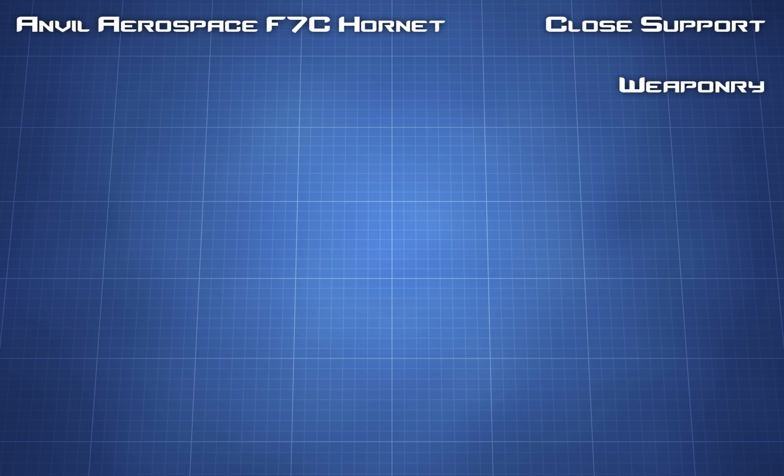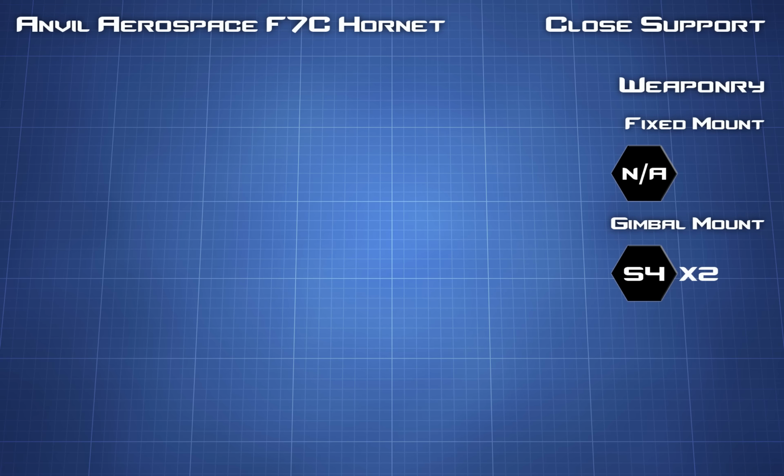And speaking of the weaponry of the Hornet, it does not come equipped with fixed mounts. However, you can equip them if you get the weaponry to do so. It comes equipped with 2 S4 gimbal mounts, 2 S1 pylon mounts, which is just the standard payload, bear in mind that you can add more. You can have all gimbal weapons on this if you wanted to, and it makes it an absolute destruction for what it is. Obviously, it's not the biggest of fighter, it's not the heaviest of fighter, not the strongest of fighter. There are bigger guns out there.